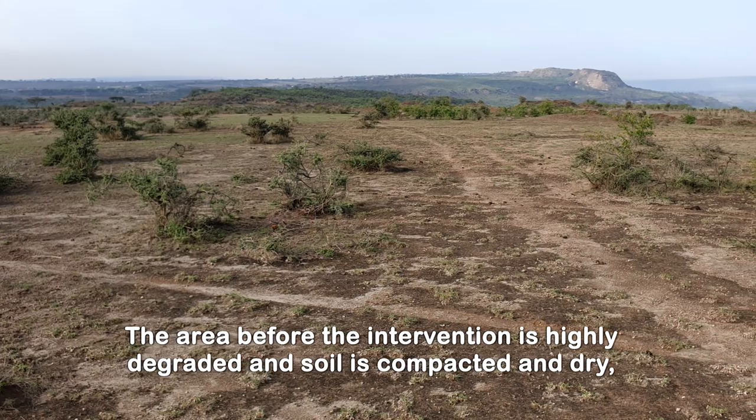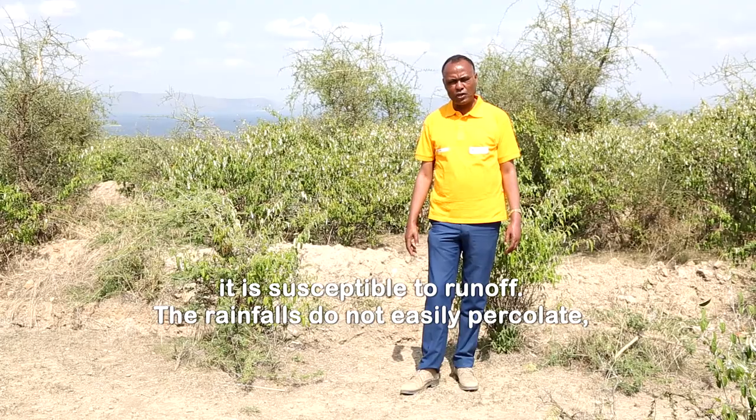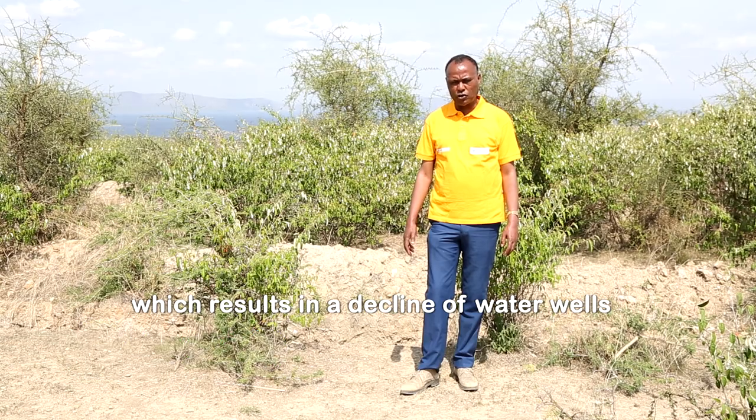The area before intervention is highly degraded and the soil is compact and dry. It's susceptible to runoff. The rainfall does not easily percolate, which means decline of water wells.